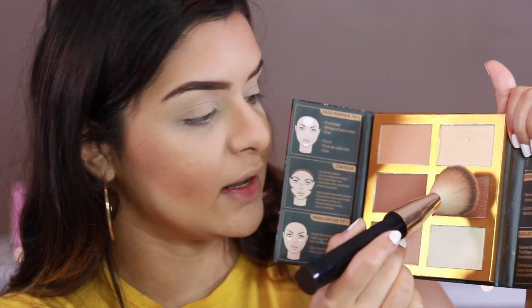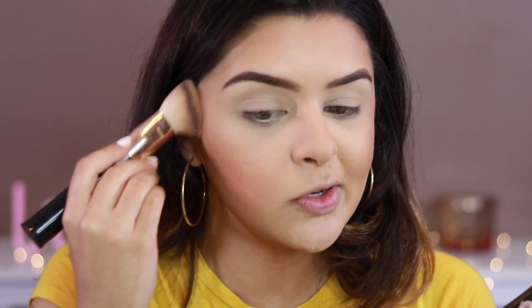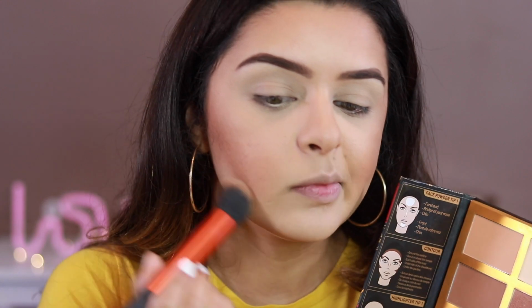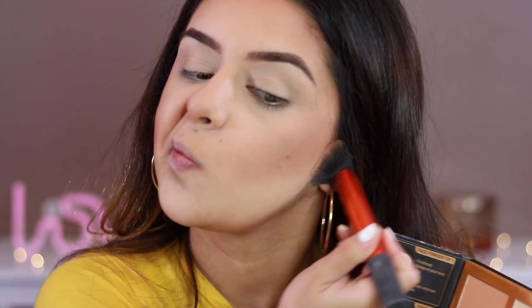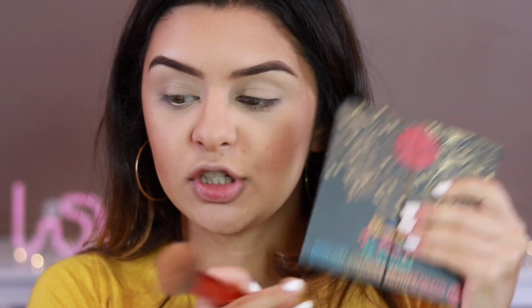Next I'm going to be taking this one, which is the shimmer bronzer, and I like to touch up my cheeks with this one because I feel like it gives a little bit more luminosity to the look. Taking the powder right here, I'm just going to be buffing this underneath that. I don't really like to cut my contour. That's not really the look that I like, but I do like cleaning up with a little bit of powder. So I'm going to put this aside for just a second because I am going to be using the highlights on this palette.